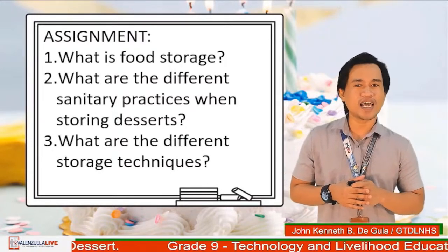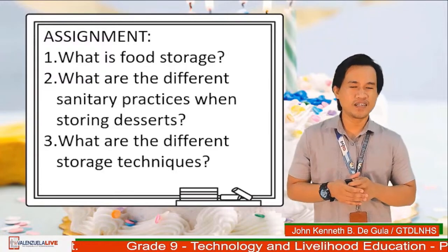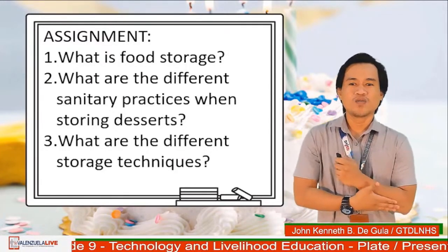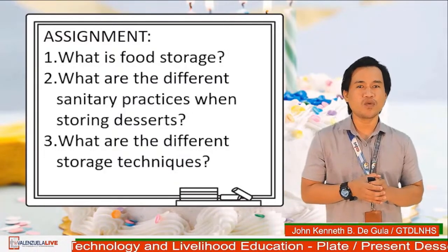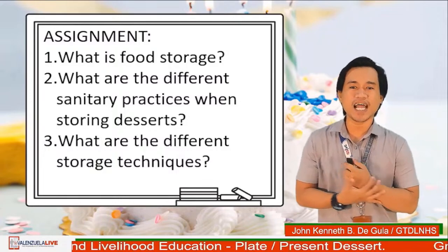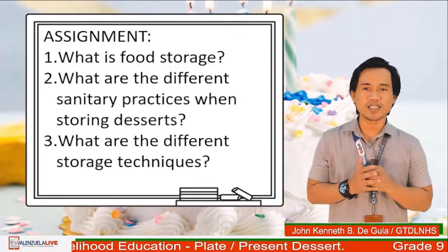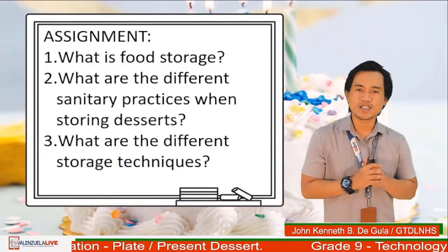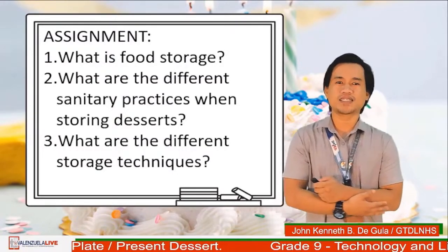So for our assignment, for the next meeting or for our next live, number one is, what is food storage? Number two, what are the different sanitary practices when storing desserts? Number three is, what are the different storage techniques?